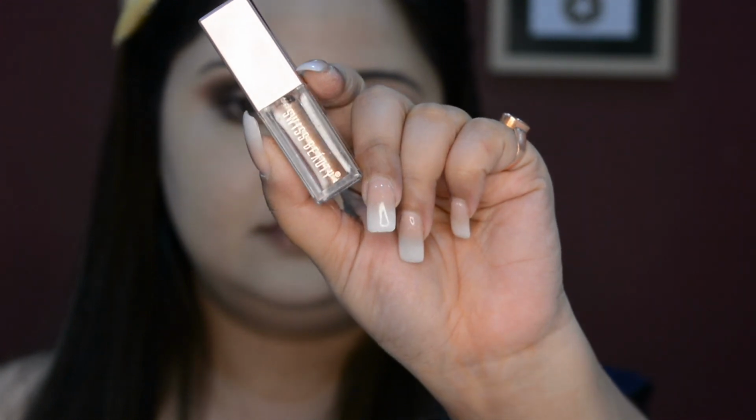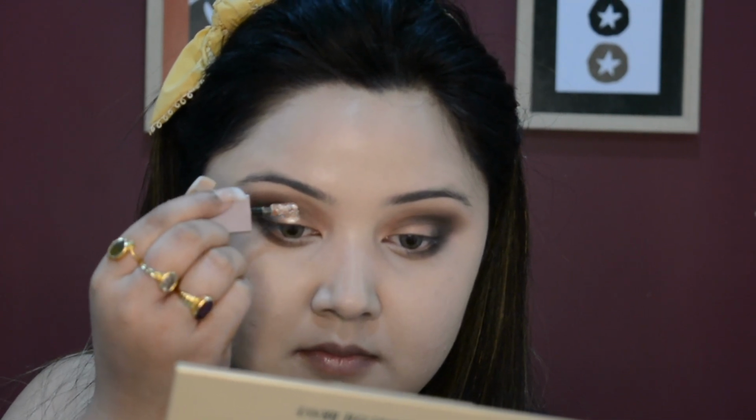Now I'm taking a liquid eyeshadow from the brand Swiss Beauty in the shade Champagne. This looks very beautiful in the evening.